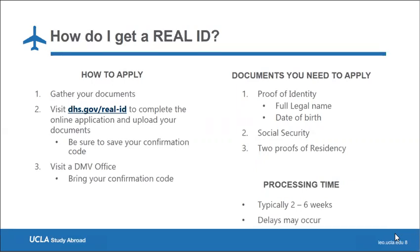But very quickly, how do you obtain a Real ID, just because this will come in handy next year, you first want to visit dhs.gov/Real ID. You will need to have specific documents before you begin your application. This would require your proof of identity. Your identity must have your full legal name as well as your date of birth. You would be required to have your social security on hand and any two proofs of residency. This can include, for example, a water bill. This can include a power bill, anything that proves that you live here.